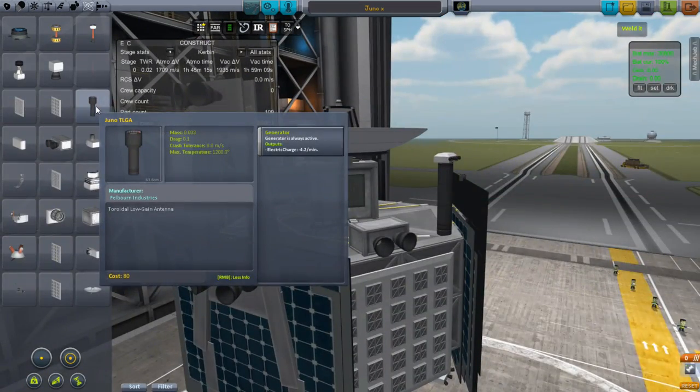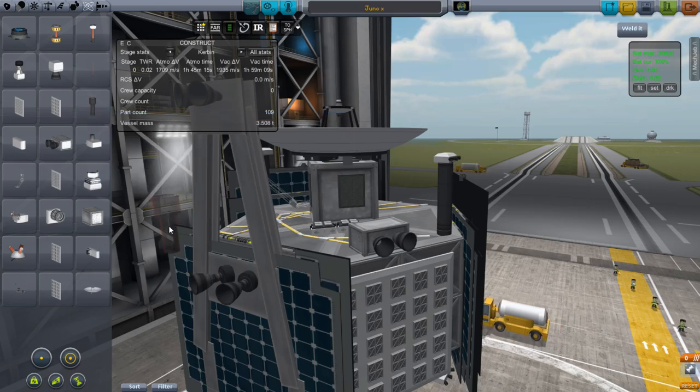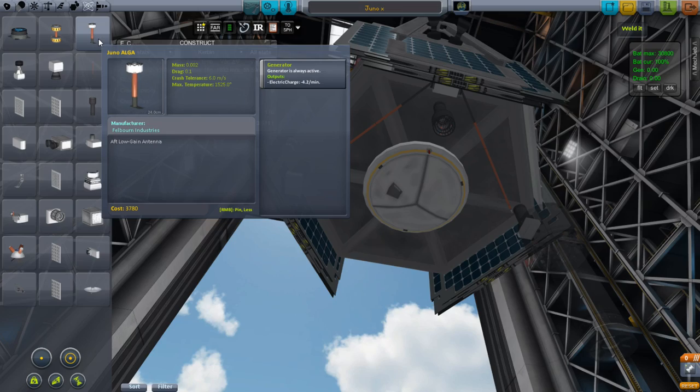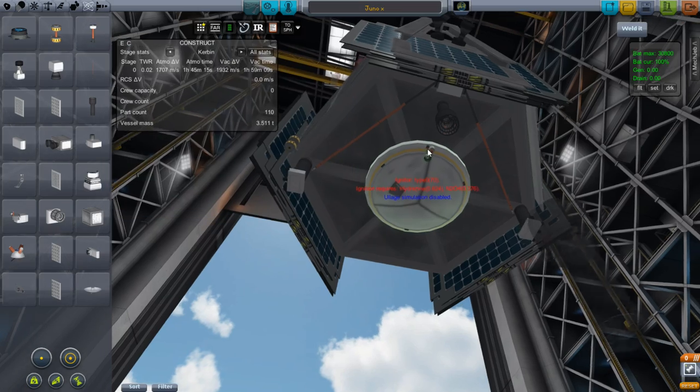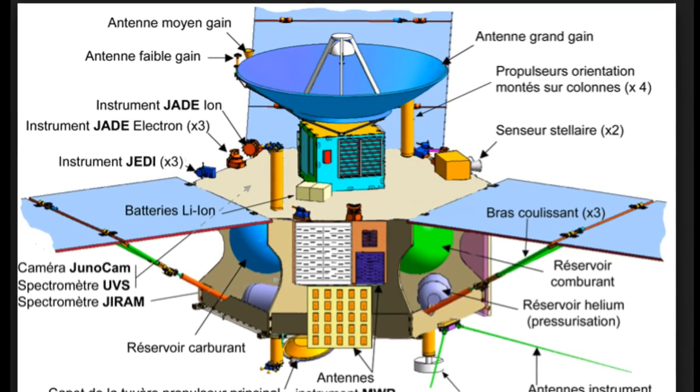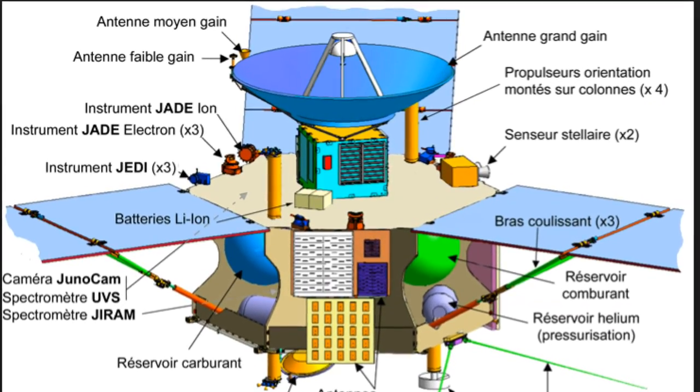We have this toroidal low gain antenna. We take that one and we put that down here on the bottom, right about there. And we have the aft low gain antenna, and that one goes right in here. The basic structure of the satellite is complete, so now we just have science instruments to place around the outside of it.